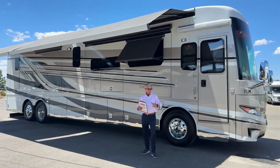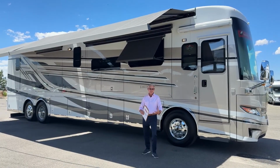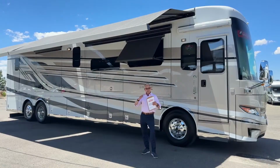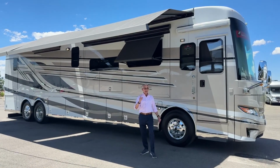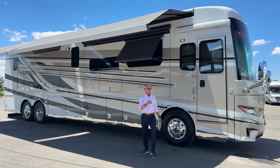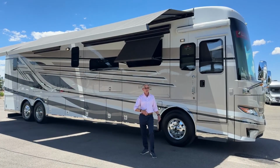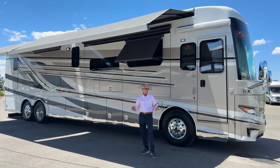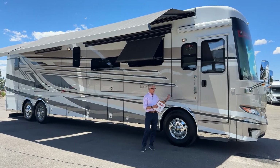And what makes it drive so nice is, besides having that massive engine in there, this is the first coach in the Newmar luxury line that has that 605. So you'll be able to get your stacker trailer, whatever it is, wherever you need to go with something like this. We're about 45 feet long, and we've got all the storage capabilities that you could ask for.